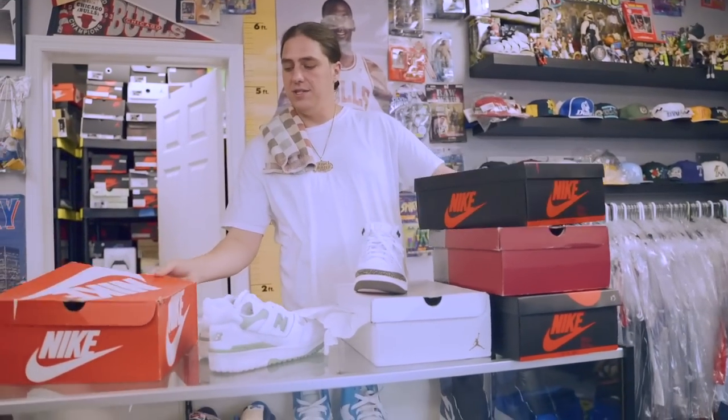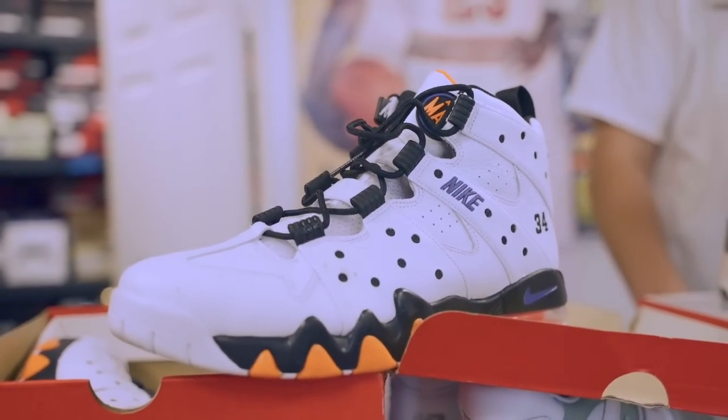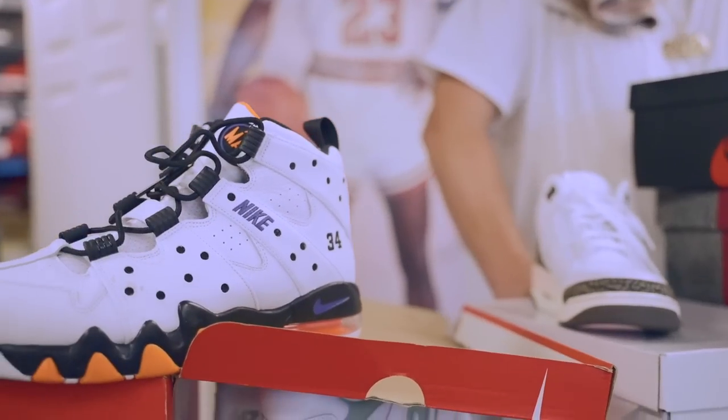And then last but not least, here we have the Barclays, which again, Barclays are really cool. Obviously, when you look for those sneakers, it's better to get them in bigger sizes because they sell better in bigger sizes, in my opinion.